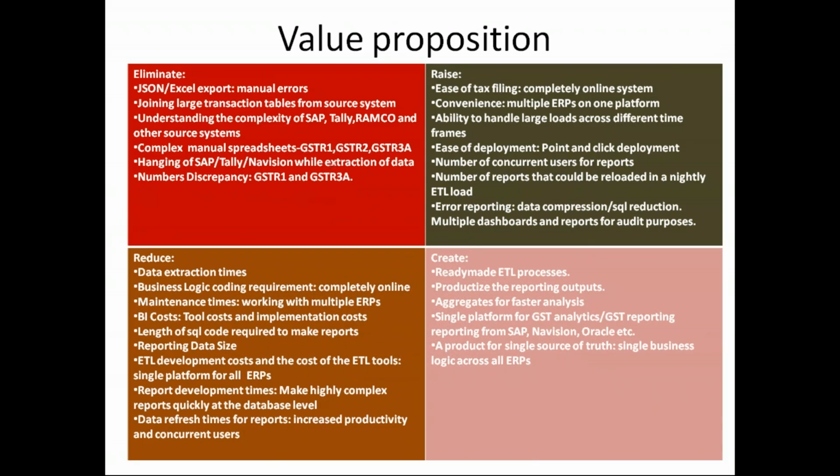So what is actually the value proposition? First of all, sir, we are looking to eliminate the JSON and the Excel export, which results in manual errors. Second, we are looking to eliminate the joins between the source transaction systems. We are looking to eliminate the complexity of understanding SAP, Tally, Ramco, and other source systems. There are a lot of complex manual spreadsheets for GSTR1, GSTR2, GSTR3A. We are looking to eliminate that. That will all be online.